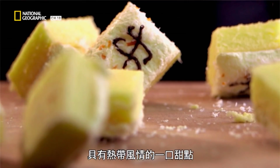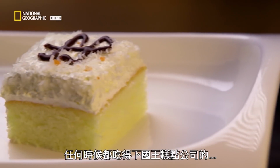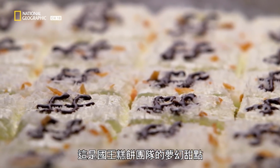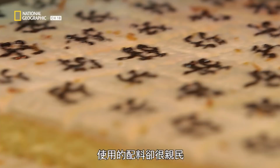A bite-sized dessert with a hint of the tropics. You'll always have room for King's Pastry's coconut mousse cake. It's the stuff of fantasy for the King's Pastry team. It's almost like clouds that you see in the sky when you're up on the plane. Well, the ingredients are much more down to earth.